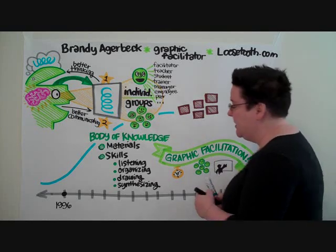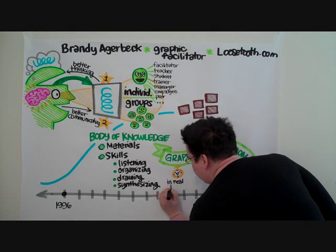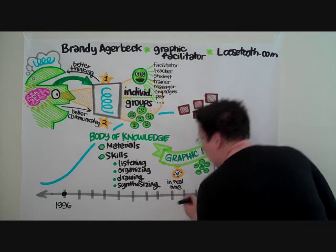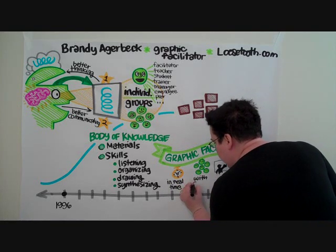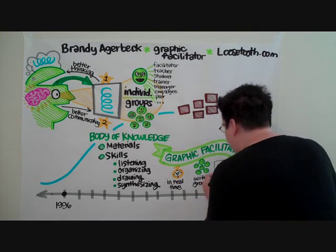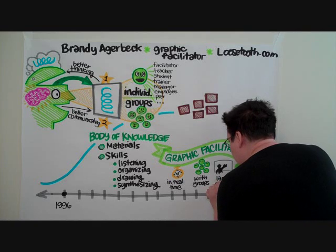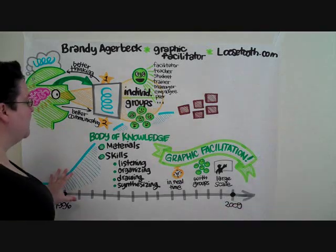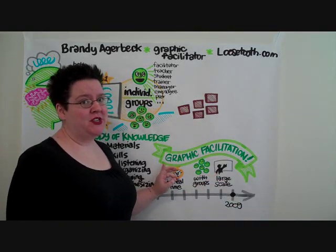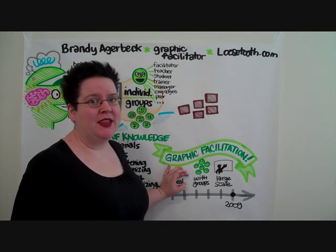Graphic facilitation happens in real time with groups and large scale. I can understand if all of this feels a bit daunting. I absolutely love my work, and I'm absolutely exhausted by it by the end of the day.